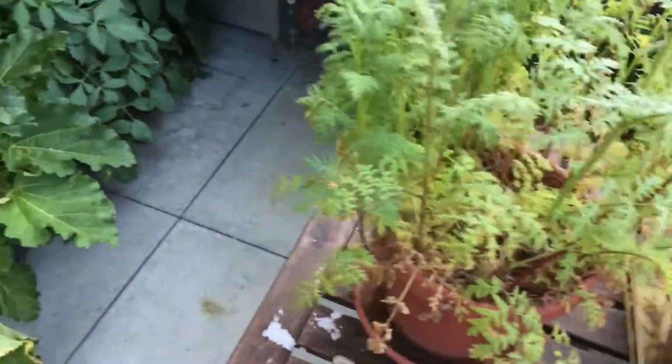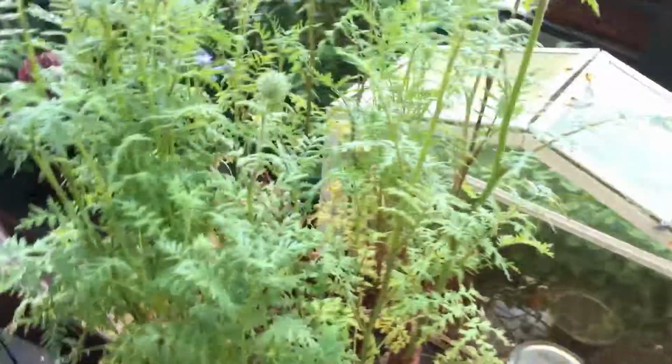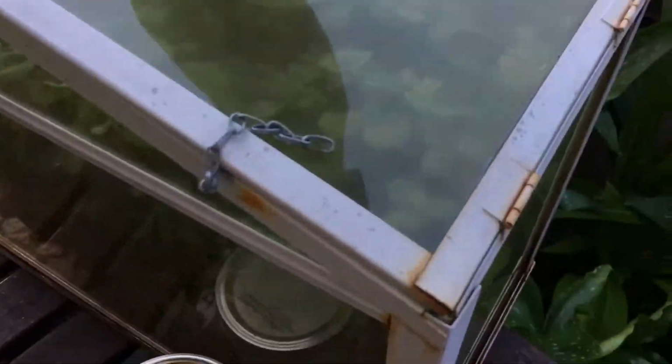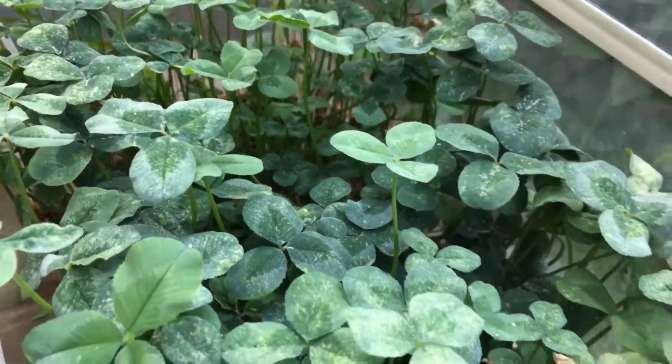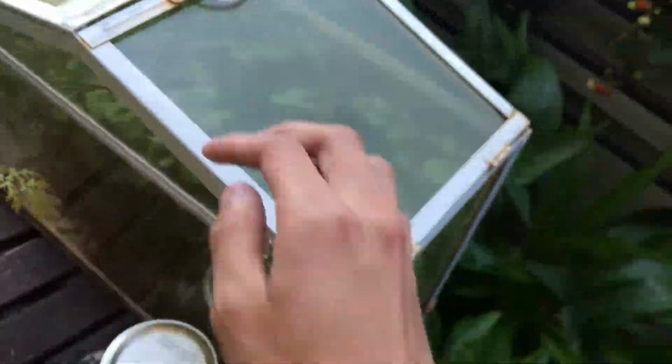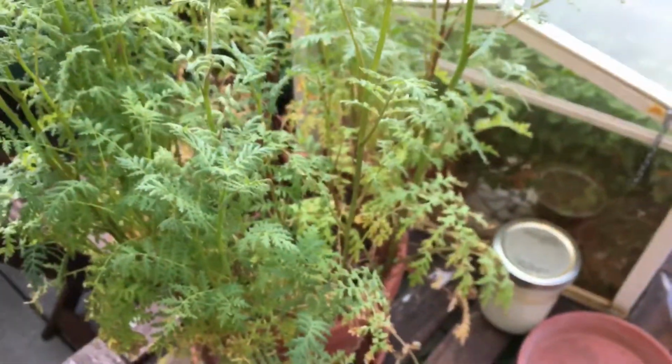And then the calla lilies, I don't think it's gonna flower at all, but a lot of leaves. I guess it's good for the plants anyways. And then right here, I moved the clover inside this greenhouse because there's some spider mites issues, and I know spider mites don't like humid, hot conditions. That's why I put it in there.